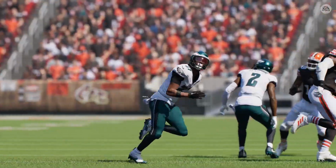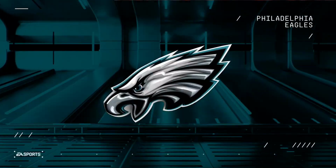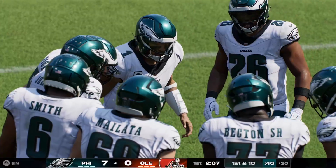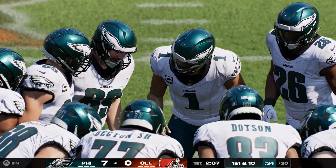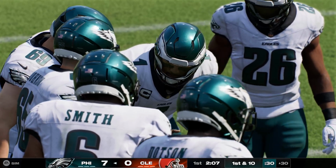And this is a guy that has all the physical tools, but the thing that sets him apart is what he's got between his ears. And that's the sixth sense for knowing where the football is going. Just an excellent play there to create the turnover. So back onto the field, here come the Eagles for their second drive. And they'll have good field position here following the interception and a chance to build on their lead as they start with a 1st and 10.